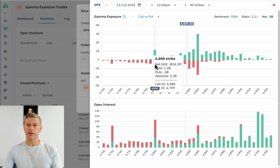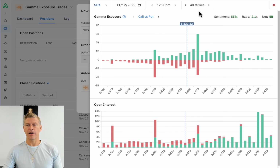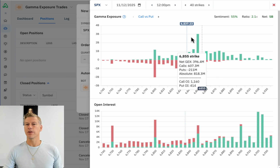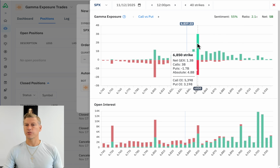So here you see these two bars are forming and you have to decide, okay, where do I think the price is going to go? In my case, I decided that the price was going up to here because, once again, looking up here at this sentiment ratio and the net gamma exposure and seeing the positive values, I'm predicting that the market as a whole, the sentiment is saying that it's going up. So it's going to push up and it's going to end up somewhere around this 68.50.